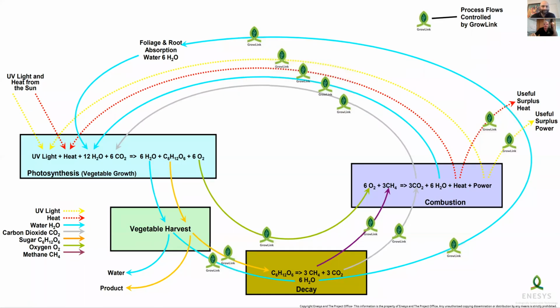How powerful is photosynthesis? I'm a fan. From a 1 gram seed to a forest giant containing 15,000 kilograms of carbon, guess where the carbon came from? A scale up of 150 million times. I'll take a breath and say that again. 1 gram to 150,000 grams of carbon. That's a good upscale. Check out the GrowLink symbols on these natural cycles.